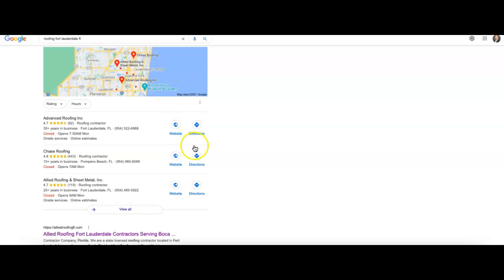After that, we're going to find this map section. Top 3 companies show up in this preview screen. That's all based on citations for this part. And that's just when you get your business name, address, and phone number all listed together into a directory, such as Yelp, Yellow Pages, Home Advisor.